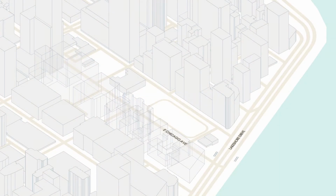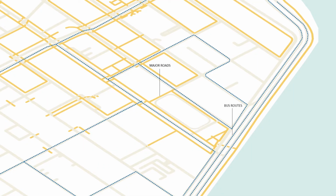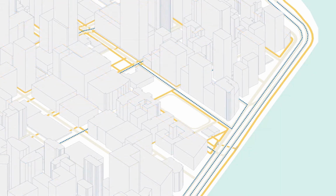Located at the intersection of Chicago Avenue and Lakeshore Drive, the Lighthouse Library is a response to a unique paradox that exists at the root of this site. The site sees a constant influx of traffic, from the vehicular roads, public transportation routes, pedestrian paths, and popular leisure points. The site itself is a nexus of activity and access.